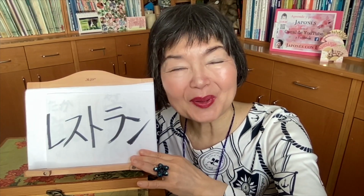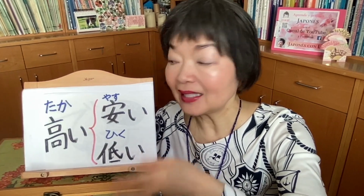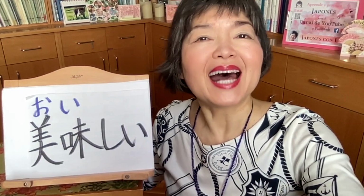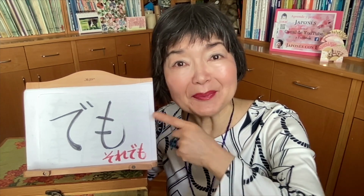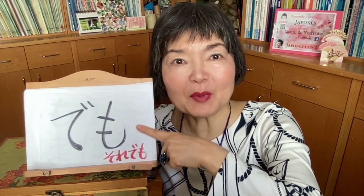Let's see the same sentence, but now using でも. このレストランは高いです。でも、あまりおいしくないです。でも, it's a very casual way, between families or between friends. But in very polite situations, it's better not to use でも. There's another use of でも. It means when you want to say you don't agree. I don't want it. Then you can use でも, but always in a casual way, in familiar situations.